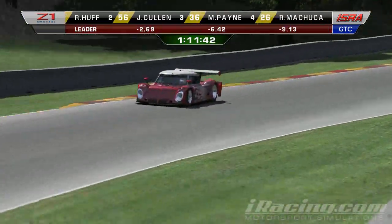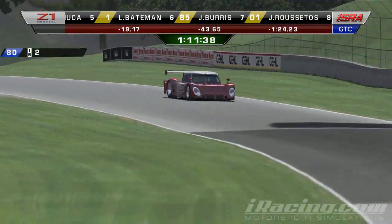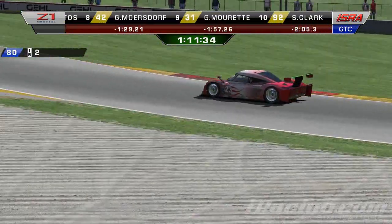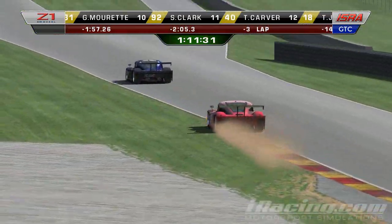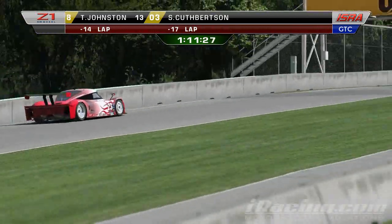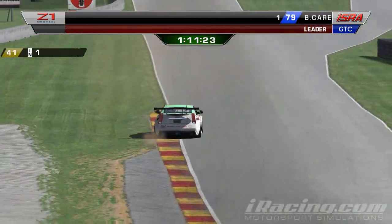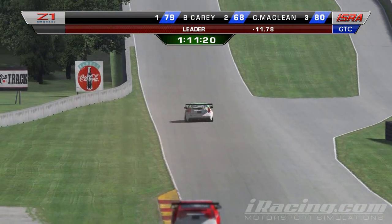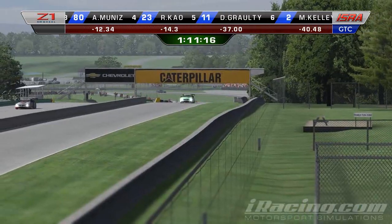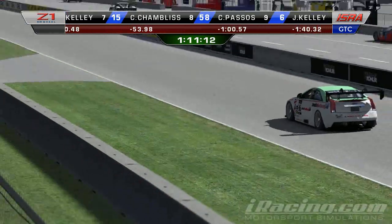Oops, got the leader in the pits right now, the Daytona Prototypes, so it looks like next time around McLean will regain the lead as we come through here. And again, we have an hour and 11 minutes left in this race, so no damage for Russell Cow there, so not a huge worry. Obviously, potentially would have liked to have led that lap, but that's the way things work out sometimes, so still very much in this fight.